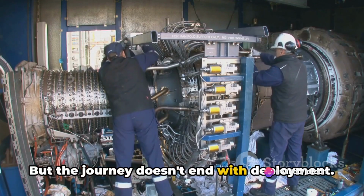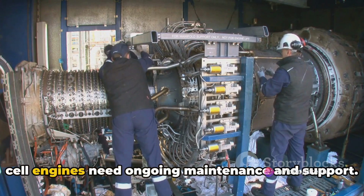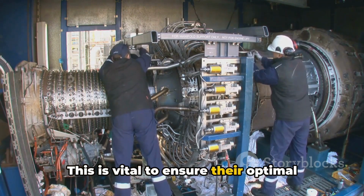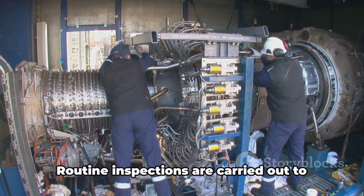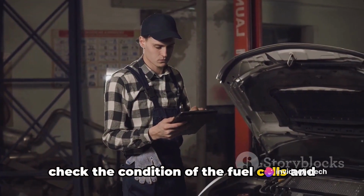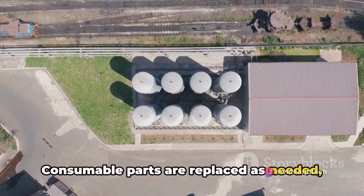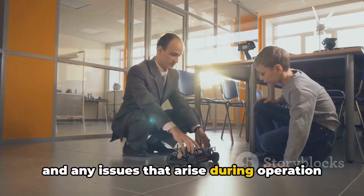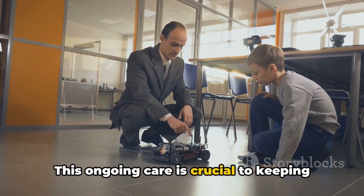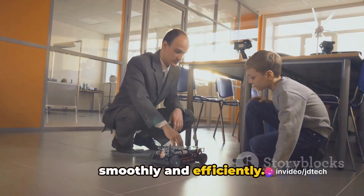But the journey doesn't end with deployment. Like any complex system, hydrogen fuel cell engines need ongoing maintenance and support. This is vital to ensure their optimal performance and longevity. Routine inspections are carried out to check the condition of the fuel cells and other components. Consumable parts are replaced as needed, and any issues that arise during operation are swiftly addressed. This ongoing care is crucial to keeping hydrogen fuel cell engines running smoothly and efficiently.